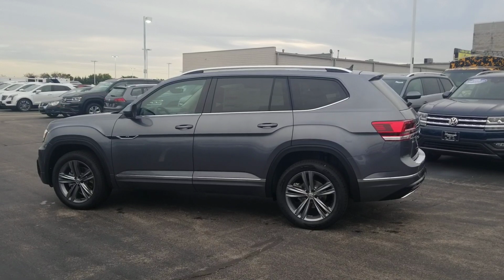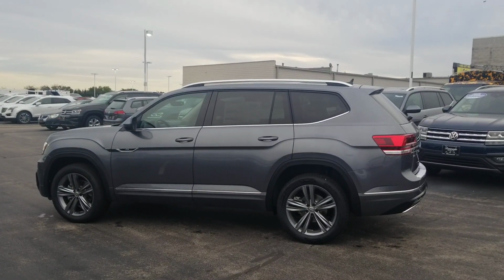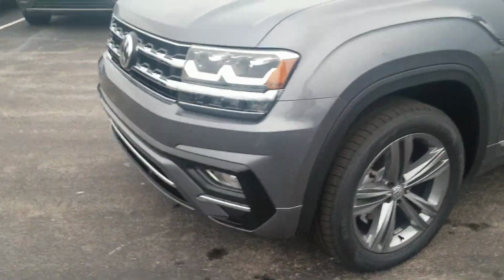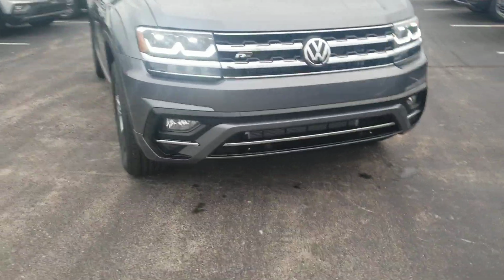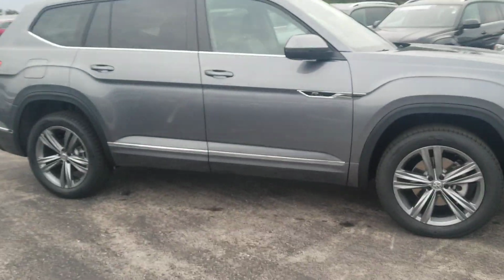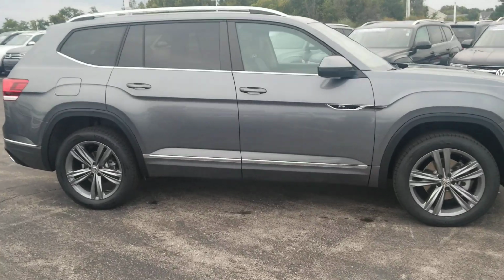Today I'm bringing you a 2019 Volkswagen Atlas SEL R-Line in platinum gray metallic with Titan black leatherette interior. This car features 20-inch Trenton alloy wheels, piano black treatment around the fog lights with extra chrome bar down below the fog lights there, R-Line badging on the front, the sides, also body colored paint panels below the chrome line on the doors and the front and rear bumper.